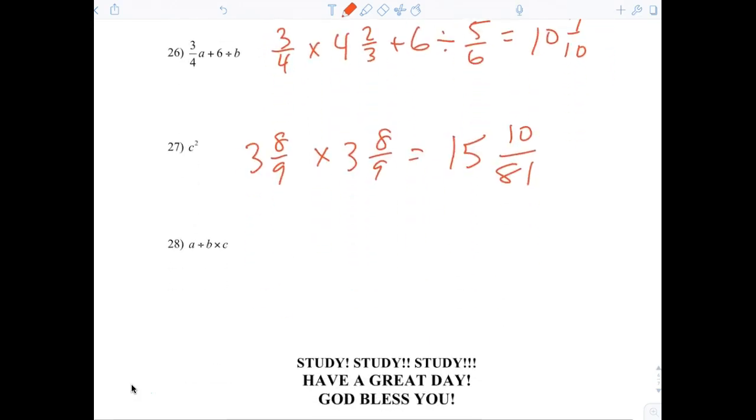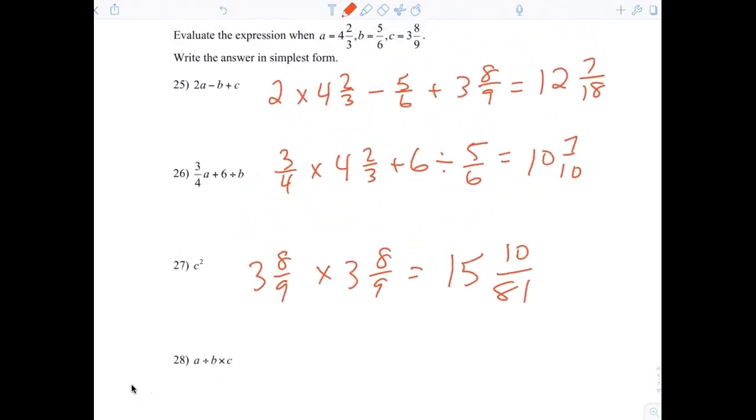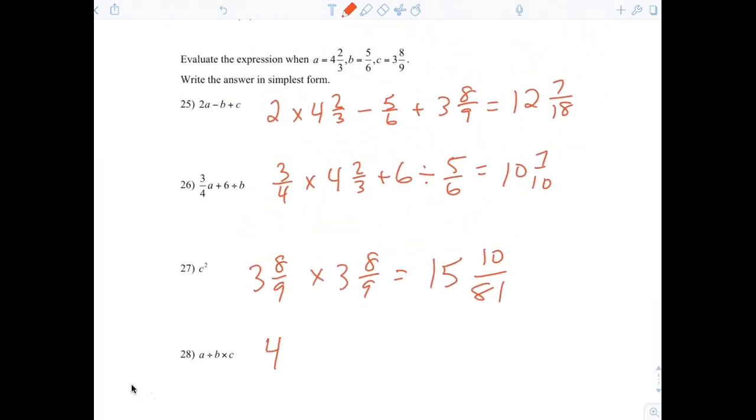And now, finally, a divided by b. So we have 4 and 2/3 divided by 5/6 times 3 8/9. Again, you type it straight into the calculator. And final answer: 21 and 7 over 9. Did anybody get that? Yep. All right, I'm pretty happy with that, guys.